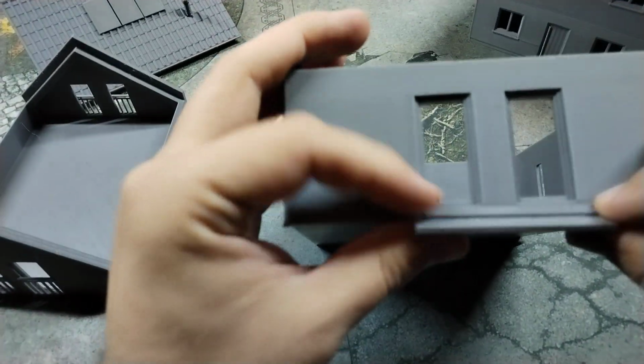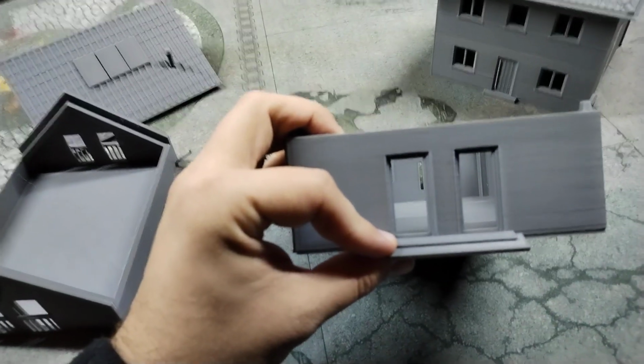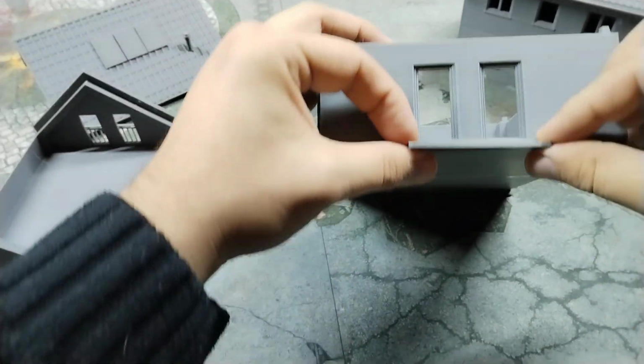So these are probably for the backyard doors. Steps for the backyard doors.